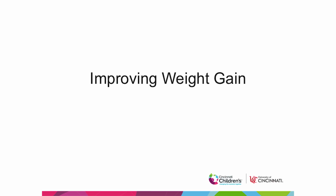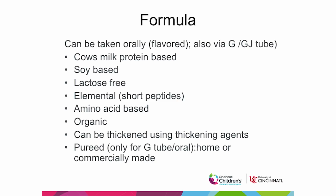So now you're told your child needs to gain weight. All right, so what do you do? Well, we have the formulas. Formulas can be taken orally. There are several formulas out there that have different flavors, strawberry, vanilla, etc., that can be taken orally. So if they can do that, thickened, they will take that by mouth and hopefully gain weight. Typically, volume per volume, formula has more calories than any other thing that you eat, other than, of course, if you make a thick smoothie with fat and stuff like that. But typically, you get more calories that way.